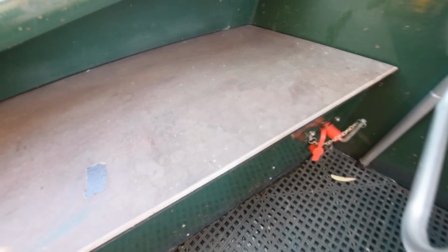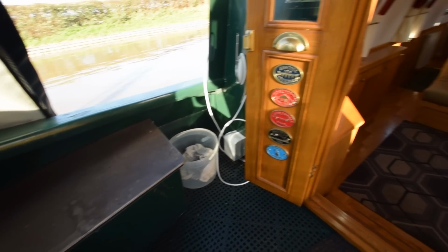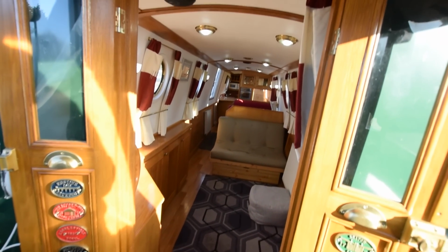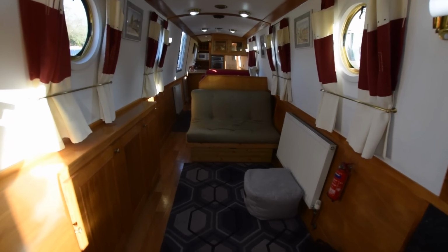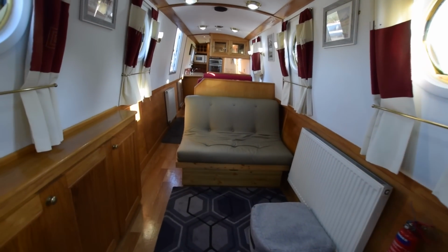Bow thruster battery in there. Bow thruster is a Vetus 55 kgf. On the other side, in the other locker, there is some tins of paint, so you can touch up those bits of paintwork if you need to. Glazed forward doors, and then stepping into the 11'2" saloon.